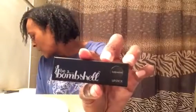First thing is we have something from Be a Bombshell Cosmetics. This is their lipstick. The color that I got is Hollywood. Be a Bombshell lipsticks are $8. I'm very familiar with this brand. I have received things from plenty of beauty boxes from Be a Bombshell, and they have really nice products. They have a nice lip crayon that I really like.